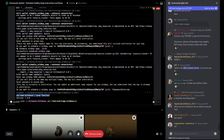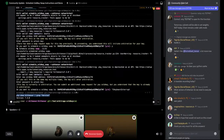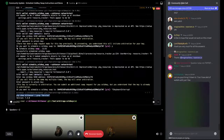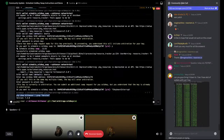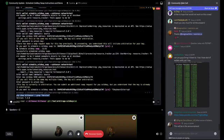So I think TAO stats is recording. What version of Bittensor do we need to execute this? You need the specific protected branch from Bittensor source that is in the announcement. So take a look at that. The instructions are in the code snippet there for you.